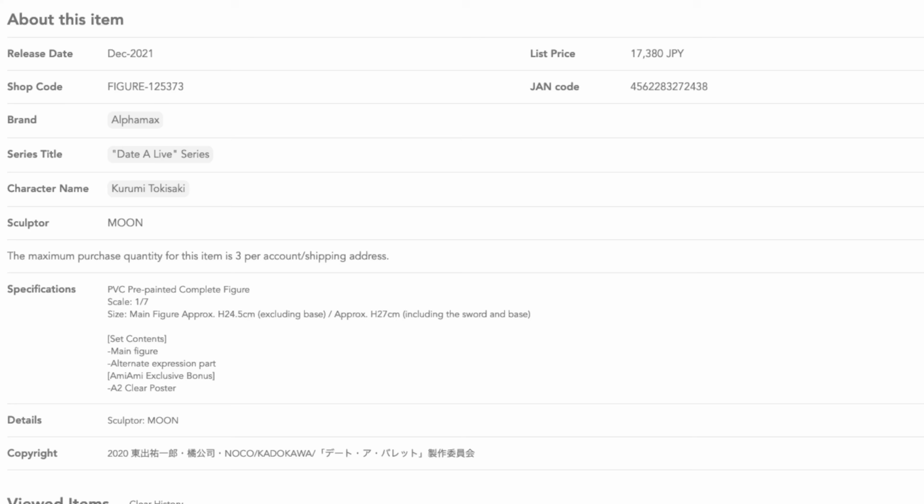So this one is absolutely gorgeous. Love it just so much. Of course I love it so much, come on man, you know this. Looking into this then, this one came out in December of 2021, done by Alpha Max. She's a 1/7 scale figure. She stands at 24.5 centimeters excluding the base. However, it's 27 centimeters when you include the sword and the base. The sword she's got is quite a long, hefty thing. Haven't seen it properly outside the box yet, but we'll be checking that out very shortly.